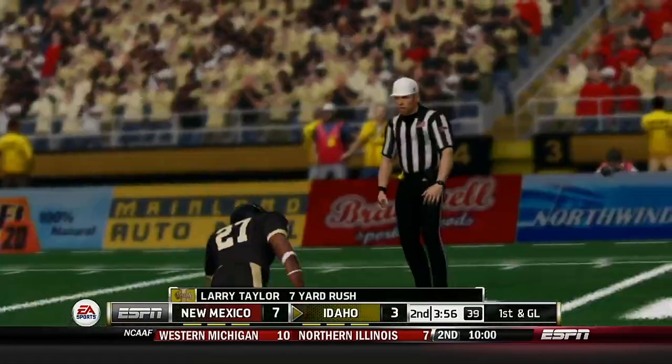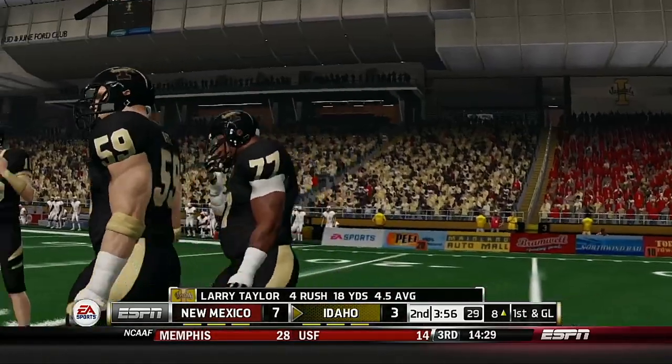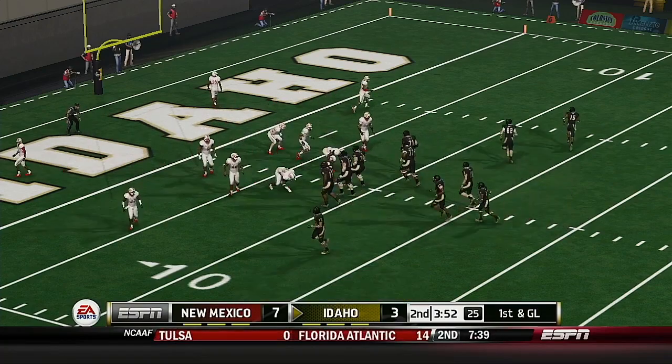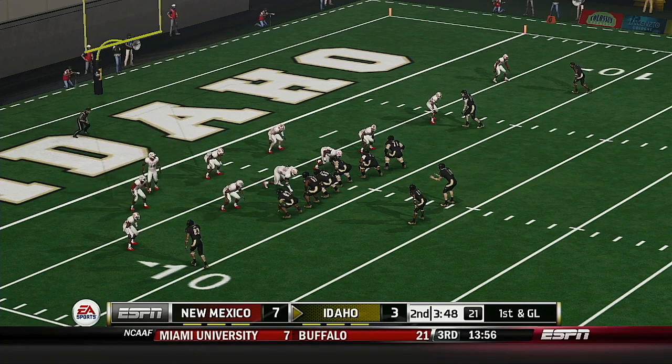Taken down as he works the left for a nice gain. So with that run, they pick up another first. It's a nice job again up front by the offensive line. They're doing a good job of neutralizing the defensive front, and it's allowed them to move the ball down the field.